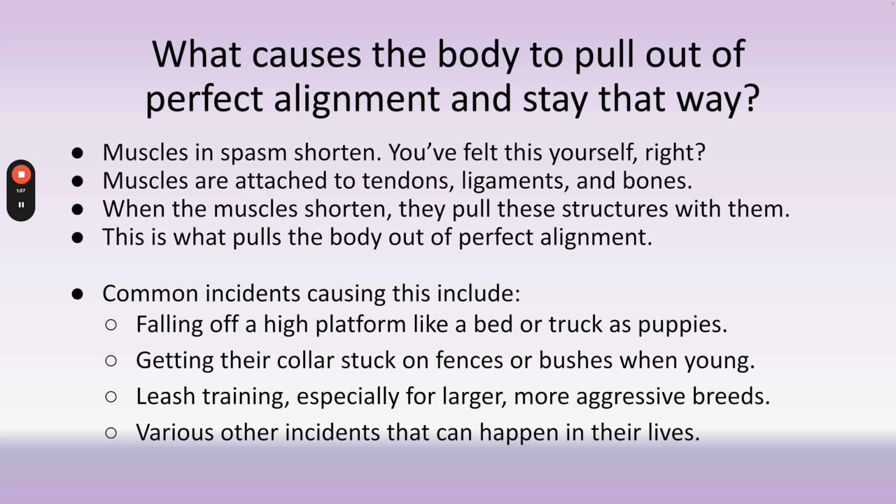Common incidents causing this include falling off a high platform, like a bed or a truck as puppies, getting their collar stuck on fences or bushes when young, leash training, especially for larger, more aggressive breeds, and various other incidents that can happen in their lives.